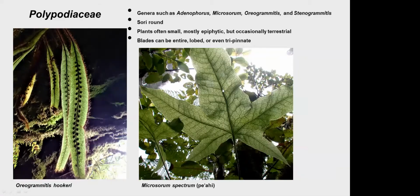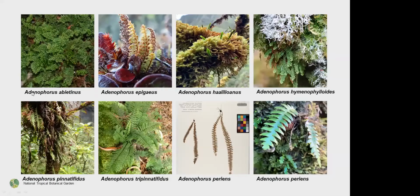So our Polypodiaceae. We have an endemic genus of Polypodiaceae called Adenophorus. And quite a few species. I put up a few of the interesting ones. Some are pendant, like the hymenophylloides here. Some are sub-entire, like the haalilioanus. We have a tenella that's totally entire. I don't have it up. But we have a ground-dwelling one, epigaeus, and one that looks like little fir trees called abietinus. We also have a very rare one called Adenophorus periens. Now this one was last seen, it was known from the Big Island to Kauai, and then it just disappeared from the colonies that we knew of.